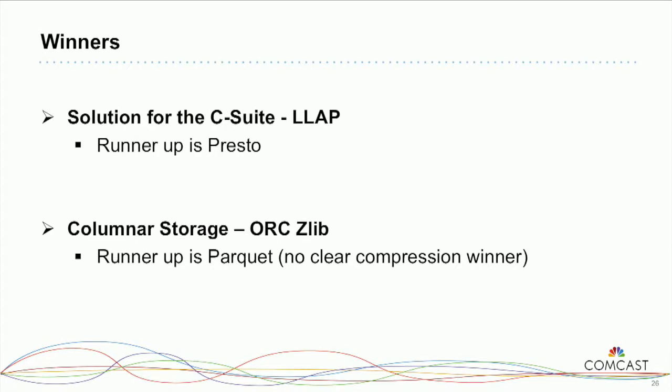The winners. So for the C-suite, hands down, it's LLAP. It executed the queries the fastest, and it had the most wins on query execution. A runner-up is Presto. If you don't have to worry about a lot of date casting and semi-joins, it's a really good engine too. You won't get as good performance as with LLAP, but it's a good second choice. The other thing that was really surprising was that ORC zlib is the compression format across all these engines that gave the best performance.